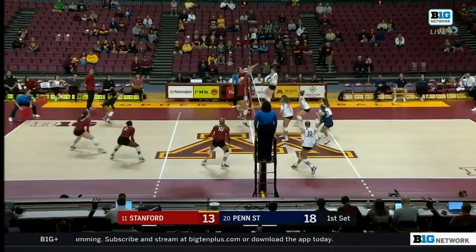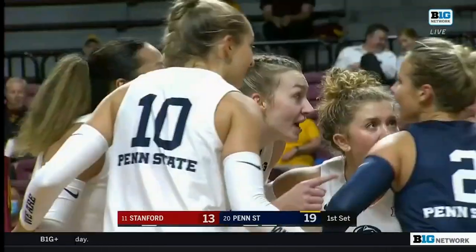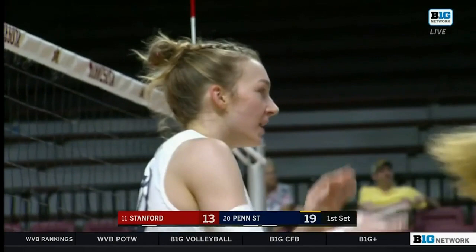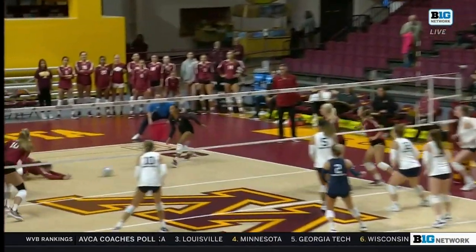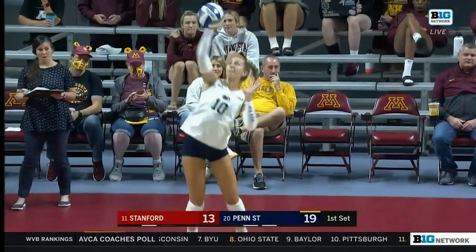Off 1 foot. Well played by Allie Holland. If you can run your middle in transition like Penn State just did, it makes the blockers on the other side work. They can't guess where the ball is going. And you see that situation, a massive hole in the block, because not a lot of middles are able to run in transition as well as Allie Holland can.